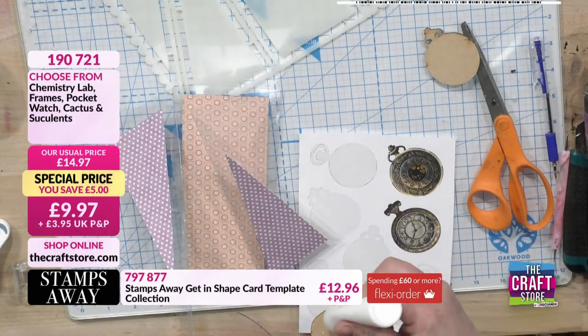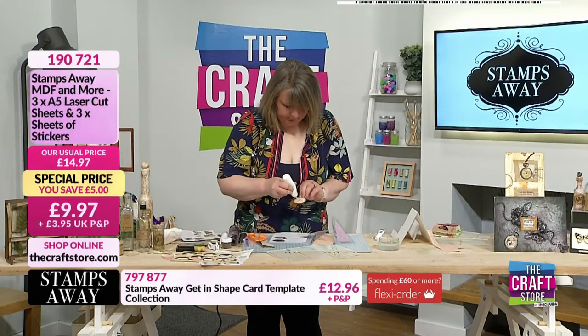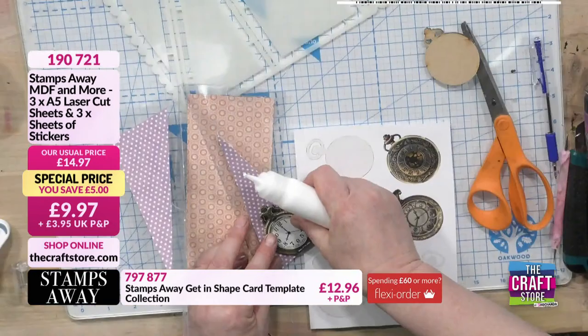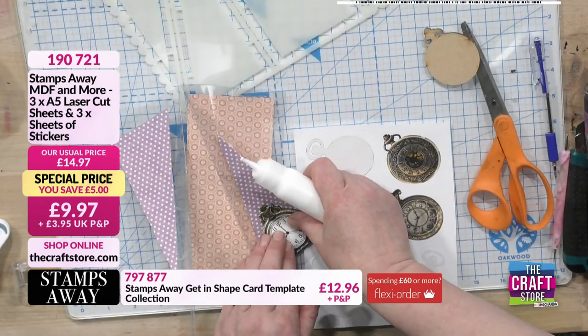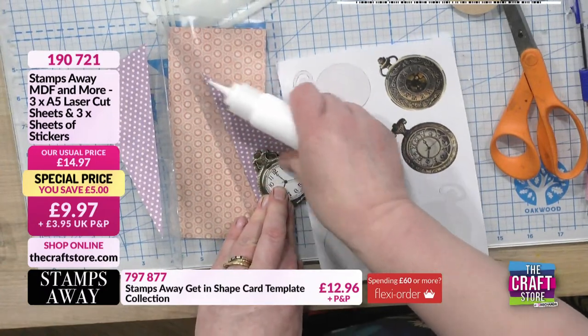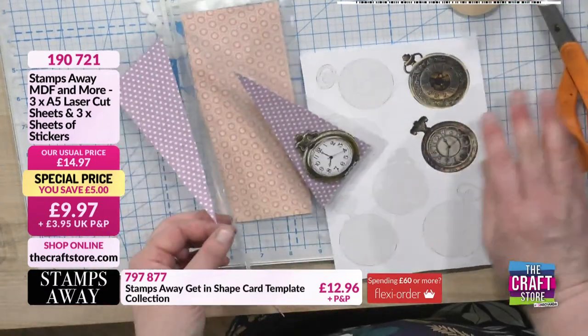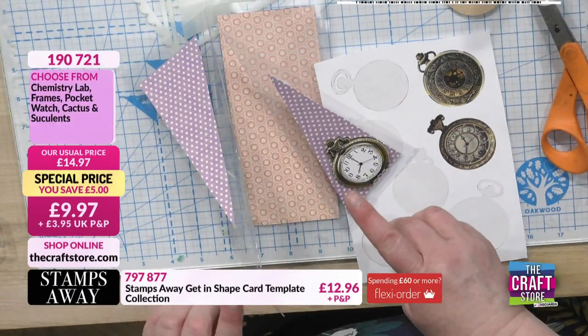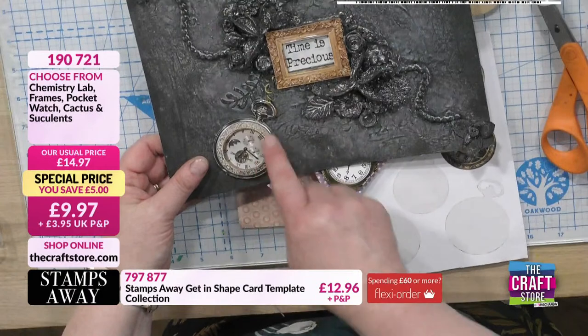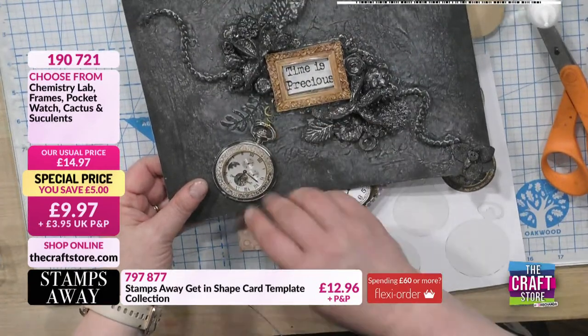Is MDF going onto cards lightweight enough to do that? Yeah, it's only 3 mils, so it's lightweight, but unlike if I'd decoupaged that, they get squashed over time. The other thing that is really good for these, say for example, I'm doing a project like this, and there's my watch and there's my frame. Mm-hmm.